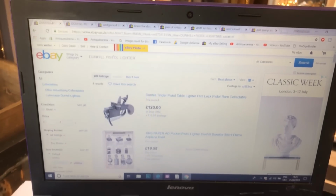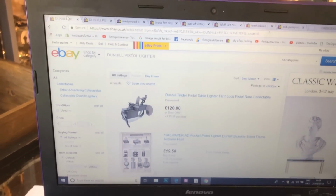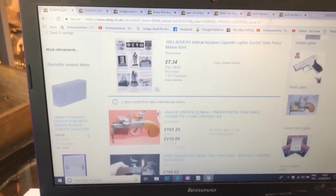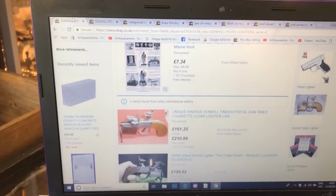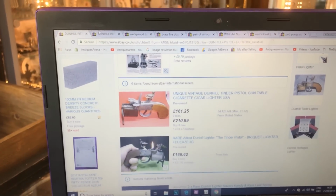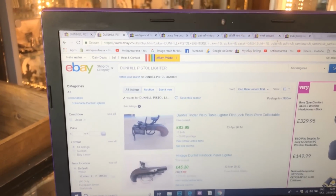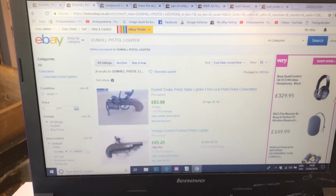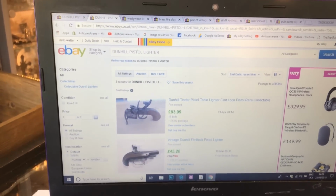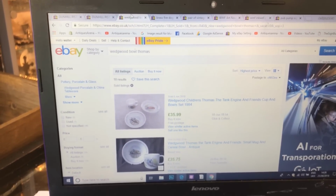Guys, we're going to start off with the rarest find, the Dunhill Tinder Pistol Lighter. And look at that, there's one up for sale, £120 on eBay. There's another £161, or buy it now, £210. There's another £166. You go looking for solds, bear with me a second, and there are solds at £83.99. So it's looking like that's going to be a £100 lighter, no problem whatsoever. So I got 100 to 1 on that lighter, guys. 100 to 1. Wow.